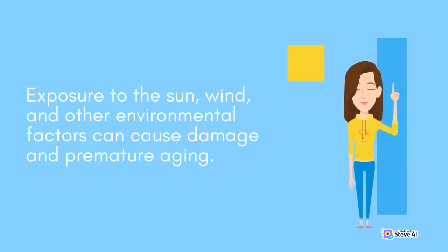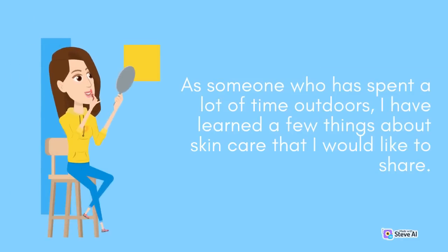Exposure to the sun, wind, and other environmental factors can cause damage and premature aging. As someone who has spent a lot of time outdoors, I have learned a few things about skincare that I would like to share.